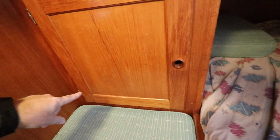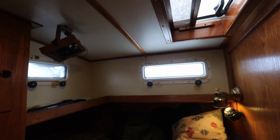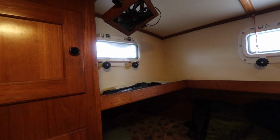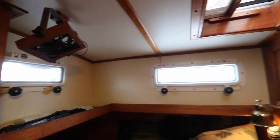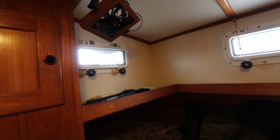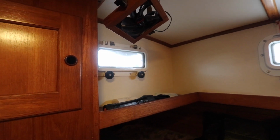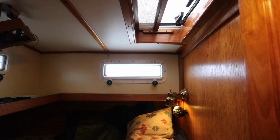And then we've got a little bit of lockers above and below here. We have a nice hatch for ventilation, as well as a couple of opening port lights. One goes aft, so if you want to chat with folks, whoever's on watch, you can do that. And that's also covered by the dodger a little bit, so it's covered from weather as well, so it's easy to keep that one ventilated. This one's over on the port side that you're looking at.